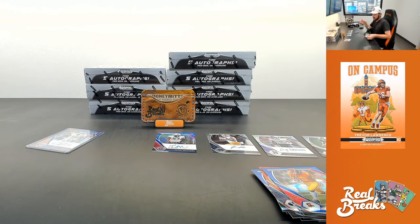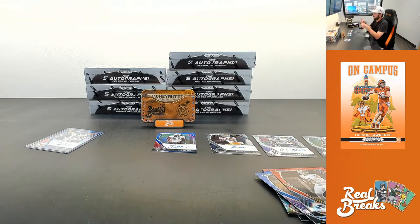So I'll save up all of our numbered stuff and some of the bigger unnumbered parallels, so like the QBs and stuff.